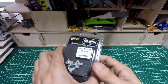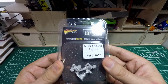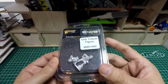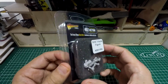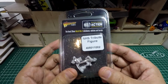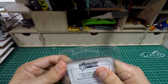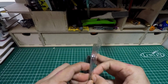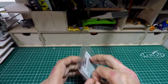So Warlord's contribution to the NHS, as I said earlier, is just called the NHS tribute figure at the moment. It's this one that they've done of Captain Sir Tom Moore, or inspired by Captain Sir Tom Moore at the moment, until they can say that it is based on him or use his name in their production. So I literally just got this today. So let me crack this open. And there's two variants of this in the blister pack.